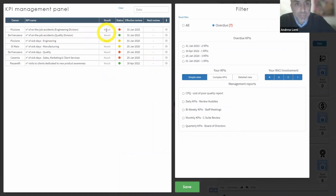So here's the KPI, and here's where you can enter a number manually or upload a spreadsheet if it's not linked to your ERP. So we're asking how many number of on-the-job accidents for engineering division. Today, 0. Number of on-the-job accidents for the quality division. Today, 0. Sick days in engineering. There was 1 person sick. Sick days in manufacturing. 3 people sick. So very easy to come here now and start just giving daily feeds from people that just have 5 minutes to close their day, and they're going to tell you and capture for you exactly what you want.